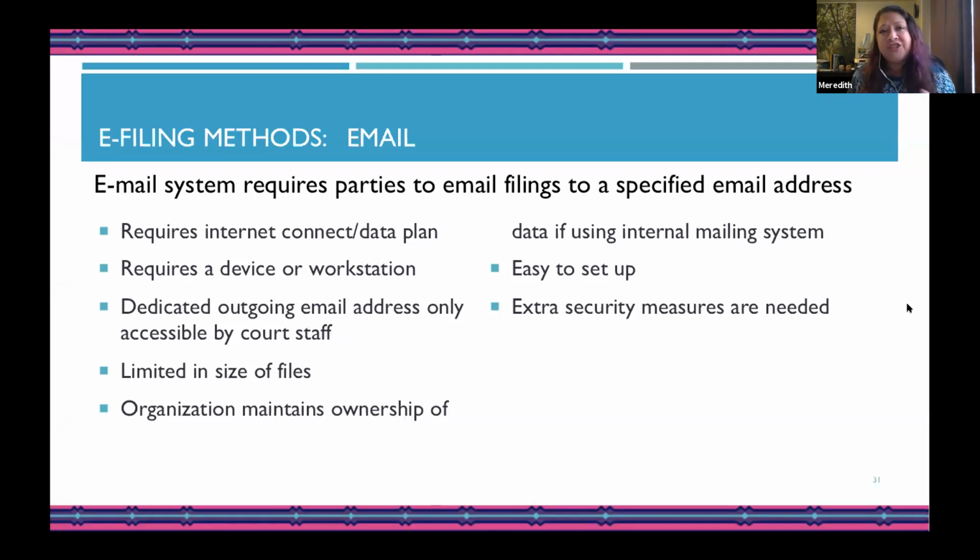You need a few extra steps, though, if you're going to use e-filing, and that includes being aware of your file types and sizes, making sure you have up-to-date antivirus software, making sure that only certain personnel can actually access it, and where you secure the files once they're emailed. Where do you store them? Do you just keep them all on Outlook? No, you should not keep them all on Outlook. You should find another way to store them, especially if they're very large files.